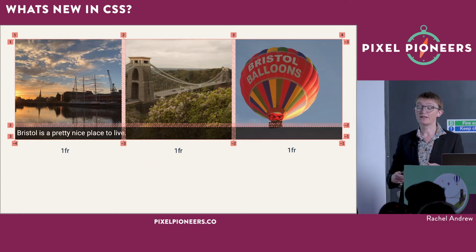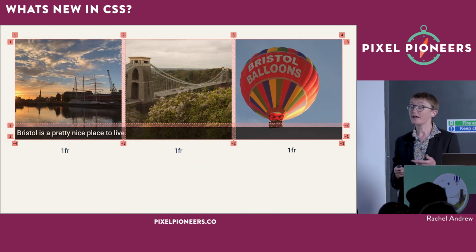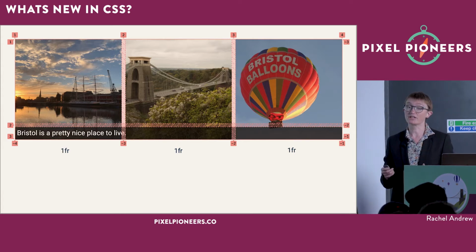The text loads in, and then the images slowly load in. Because the browser doesn't know how big they are, it doesn't reserve any space, and then all the text jiggles around. If you add the width and height attributes back onto your images, browsers will use that to calculate an aspect ratio, and it will reserve space, and you don't get that jiggliness.